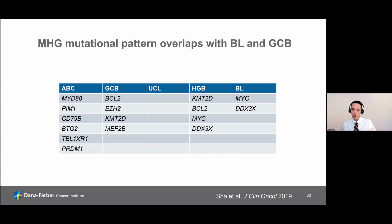And the mutational pattern was, I would say, intermediate between germinal center B-cell DLBCL and Burkitt lymphoma. There were features in the high-grade B-cell lymphoma group of both, but a little bit more mutational similarity to Burkitt, notably in terms of MYC alterations and DDX3X alterations, while a number of the epigenetic modifier genes that were altered were similar to germinal center B-cell DLBCL.